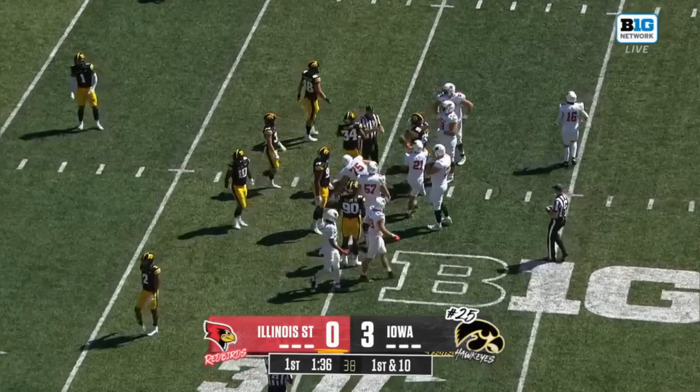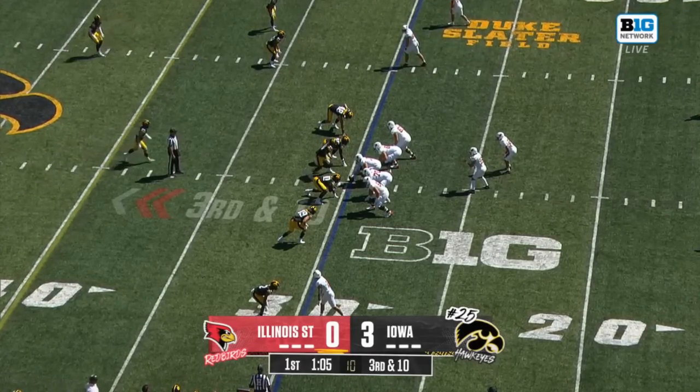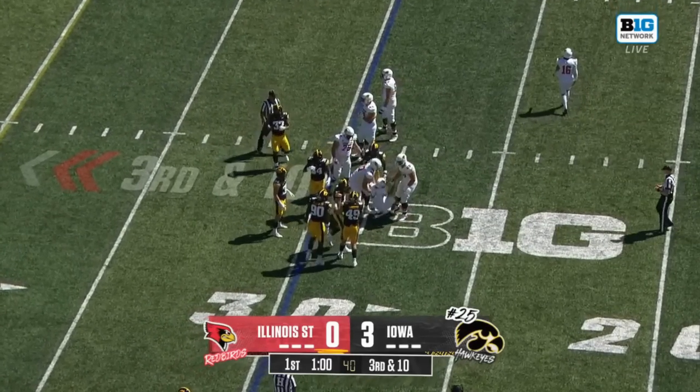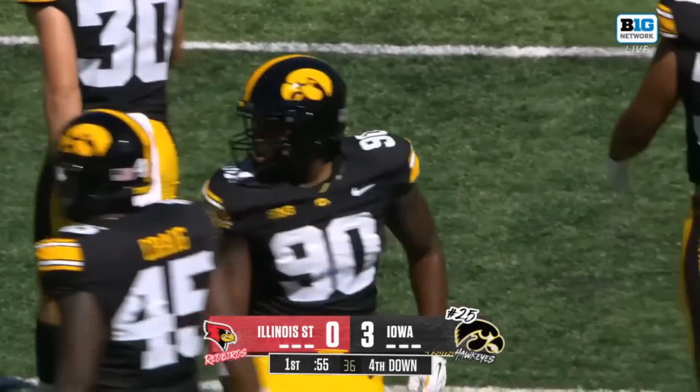Now, Mason King went out of the game early with an injury, a lineman for Illinois State. 23 starts, 2nd team all-conference last year. And with a declined penalty on 3rd down, Iowa slams the door shut on a Seth Platts run.